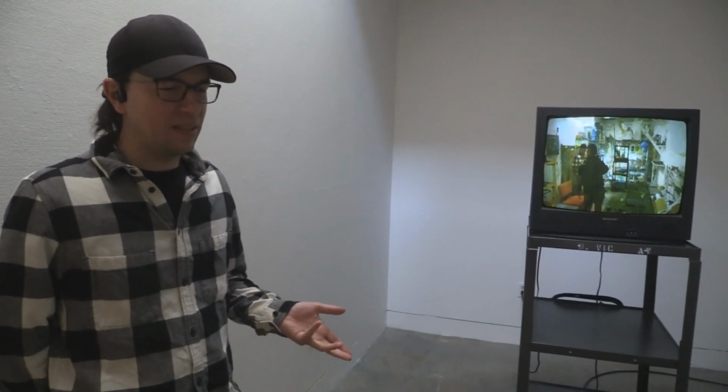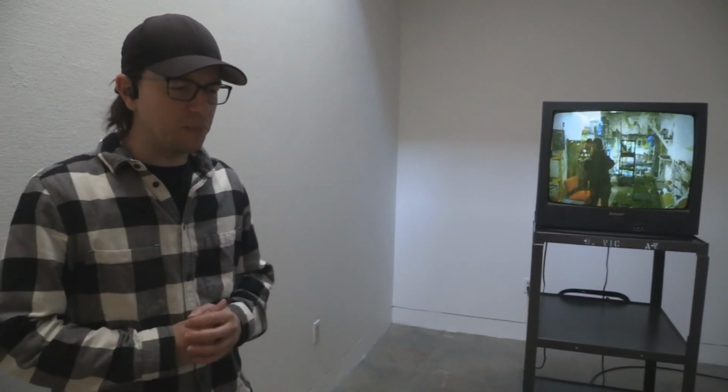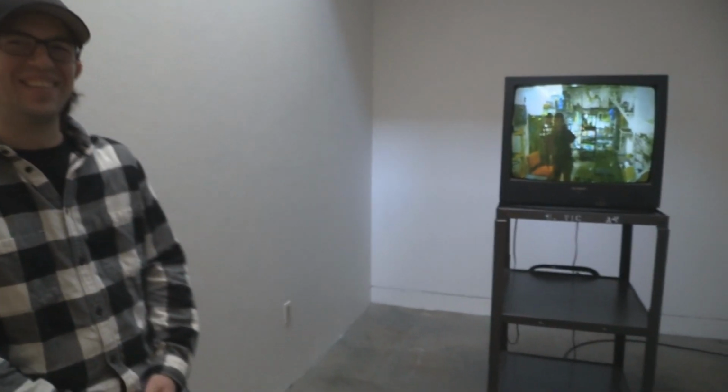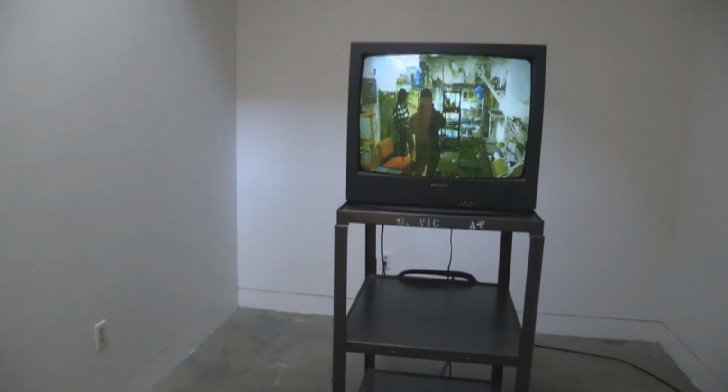So yeah, this is kind of just my way of saying goodbye to my studio, and the idea just kind of came to me as I was starting to clear out the space, and it just seemed like a good opportunity, and they were nice enough to let me use the room. Yeah, that's about it. I think that's a good description, kind of covers everything.